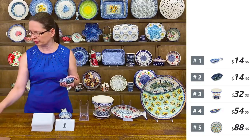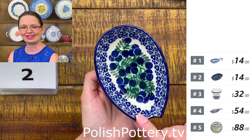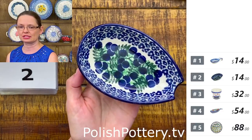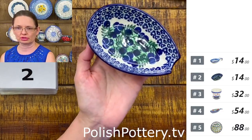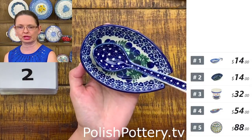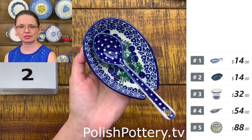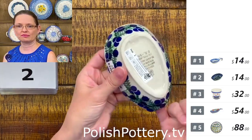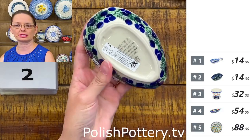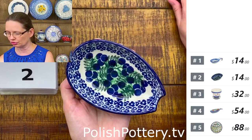Number two. It's another spoon rest, also from Ceramika Artystyczna, and $14 as well. And this is just a typical spoon rest. So whenever you are mixing your coffee or tea and you want to rest your spoon and not make a mess on your countertops, that's what you use, the spoon rest. Very useful in your kitchen. Ceramika Artystyczna stamp at the bottom, and that's number two.